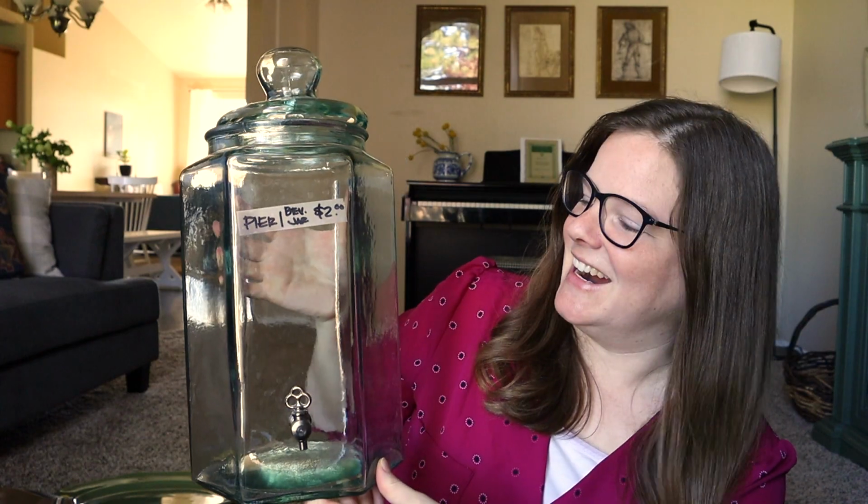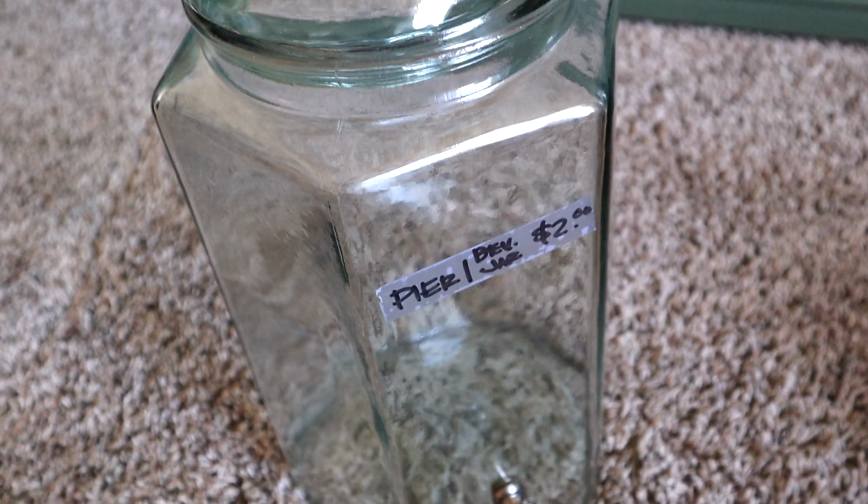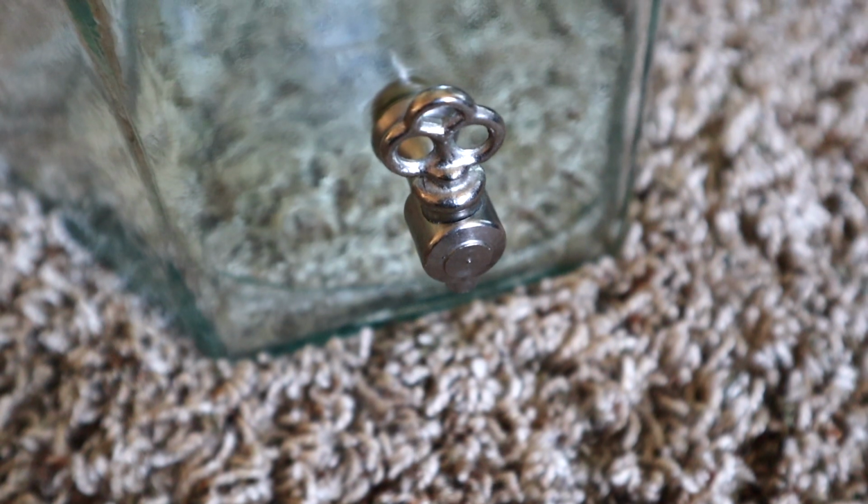Strangely enough, at another yard sale, also Pier 1, and also only $2, I got a drink dispenser. I thought this would be so fun for when we're hosting. And my daughter was like, oh, the boys and I could do a lemonade stand with it too. The lady was like, oh yeah, it totally works. And I just think that is so pretty and classic looking. So I was excited to get that for hosting as well.